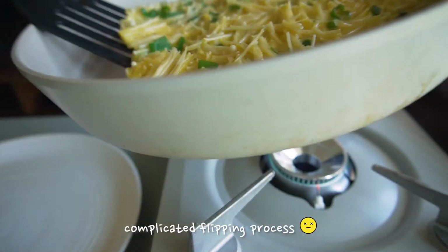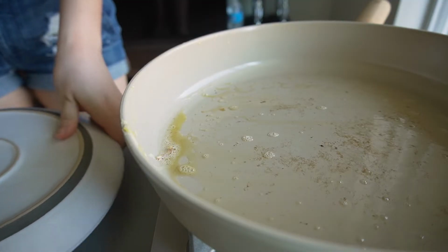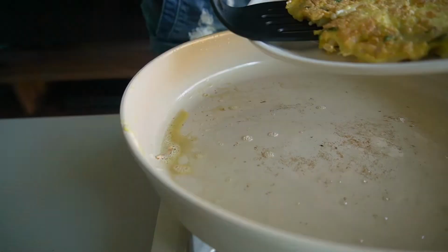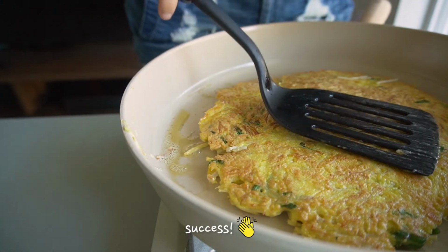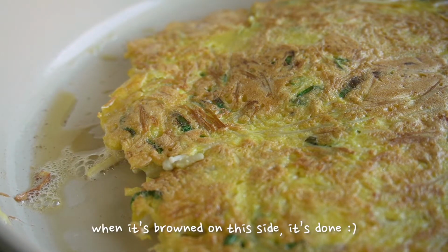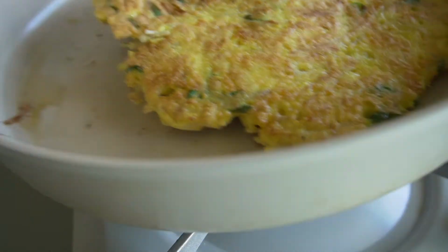This pancake is both large and fragile, so to flip it, I'm going to put it on a plate, and then cover that plate with another plate, and then flip it. And then move it from that plate back onto the pan. It looks scary, but it's probably easier than trying to flip it with your spatula. When it's browned on this side too, it's ready to go.